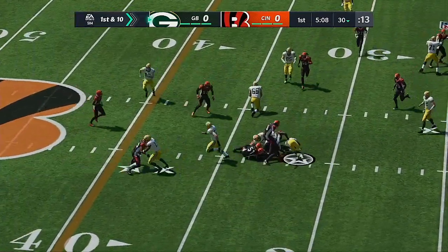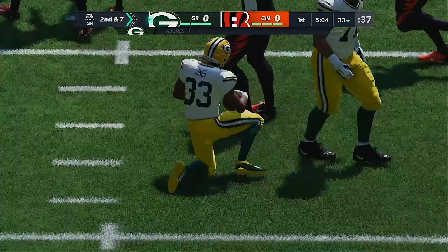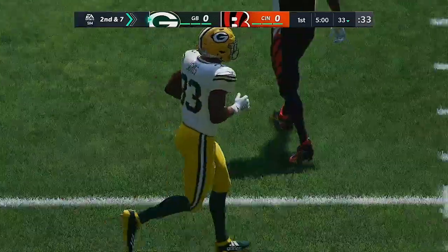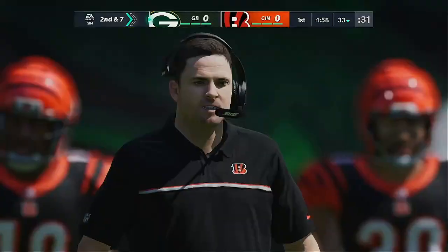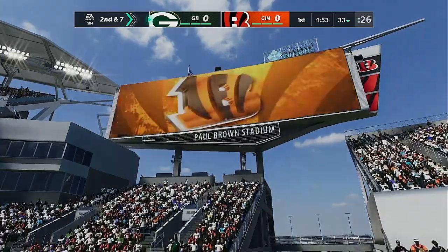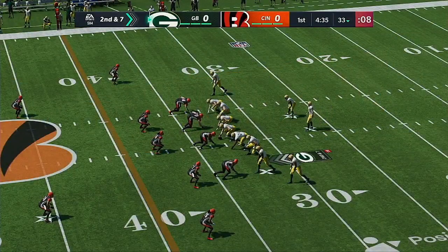Now the man from UTEP, this is Aaron Jones. And he'll have a gain of 3 to the 33. Jones, the ball carrier. Partner, you know I love to point out when teams break tendency and do something a little bit different from the norm. But when you run the ball on the first play of the drive, that's not a tendency breaker at all. That's just trying to establish yourself as you move forward. The last run got 3. Now here's 2nd and 7.